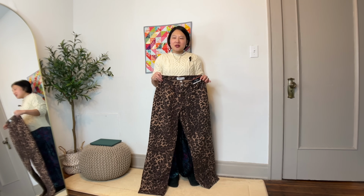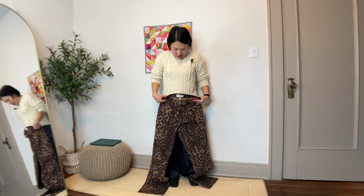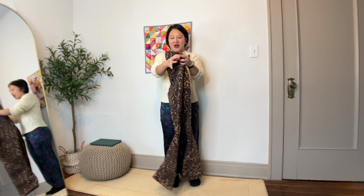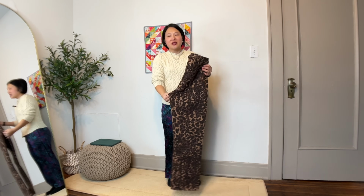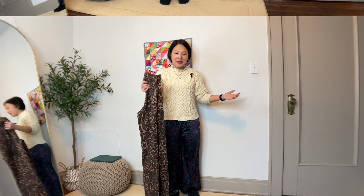I'm not 100% decided yet, but if I do keep them, I will have to wash them and then of course hem them. But I do think that these are really fun, and I'm glad that I ordered them and tried them out. And who knew in 2024 that low rise would be back on my radar.